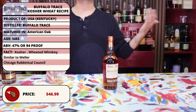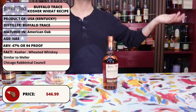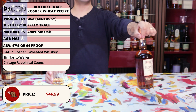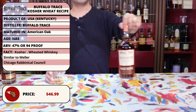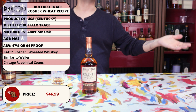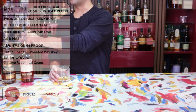And I guess also as a practical matter, if you do have any relatives who happen to be Jewish or at least practice kosher, then they could drink it, and stay kosher. So that is the wheated Buffalo Trace Kosher Whiskey. That is the second bottle of whiskey at the $50 level that I think I'm going to recommend for this year. Yeah, this would definitely be a very nice thing to bring, and even maybe expand the inclusion of bourbon sharing. So that's another great one at the $50 level.